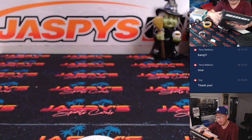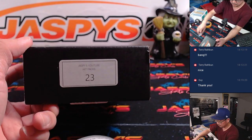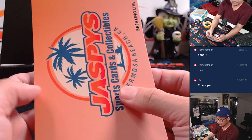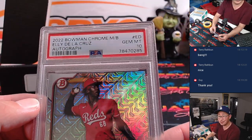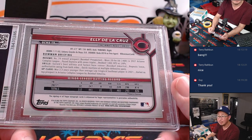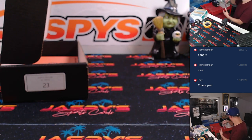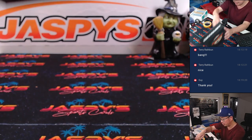Joe, pack 23. Graded. And it is Elly De La Cruz. Not too shabby, from 2022 Bowman Chrome, PSA 10. All right, two more to go. Greg and then Guy. Greg with pack 24.